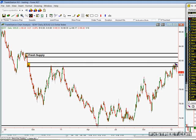If there were still a significant amount of sell orders up here, we wouldn't have been able to trade all the way to the top of that level. All right, so here's the next supply level above, 82.50. It starts at 82.50. So now, let's find demand below.